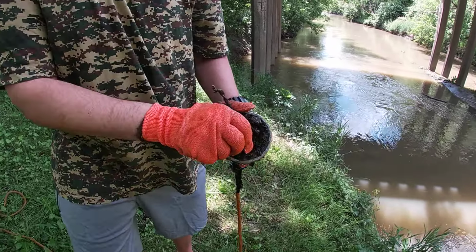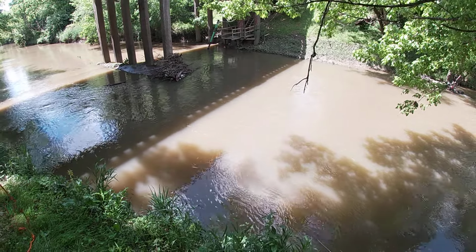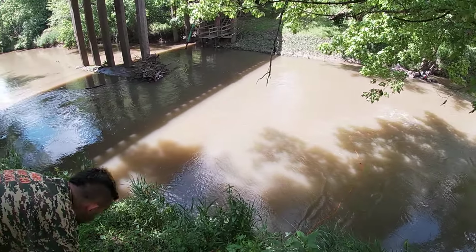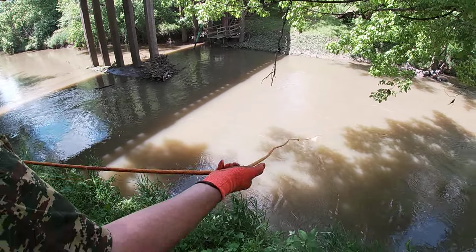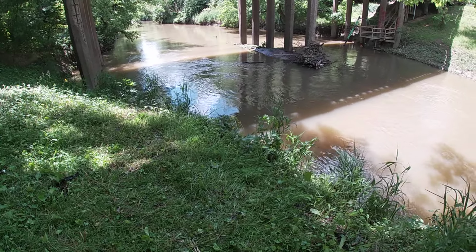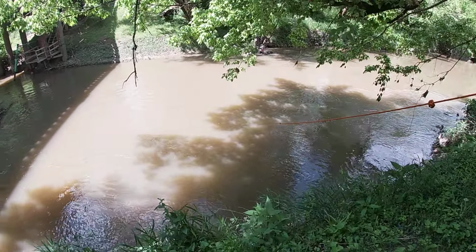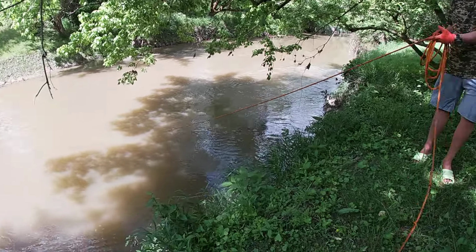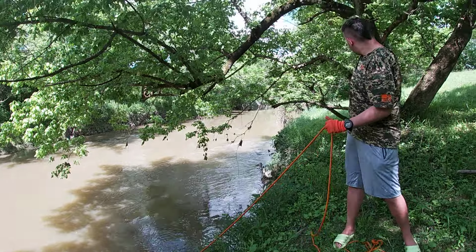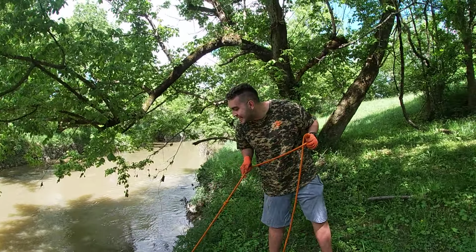More nails. Yeah. Okay, throw it to the right a little bit. There we go. A little bit. Yeah, there's a current now, so it's gonna really push it. Yeah, big old tree right here. I got some shade. Nice tree.